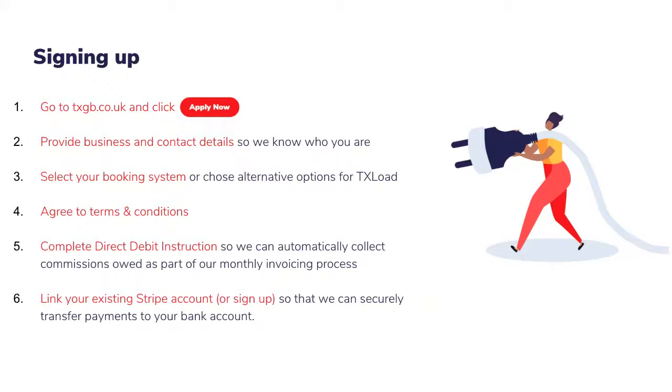money from a consumer to your account, we do need you to have an account with Stripe and be able to link that to your Txgb account. So we'd encourage you to have a look at Stripe as well and get signed up. It's very easy to sign up to Stripe.